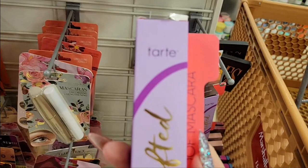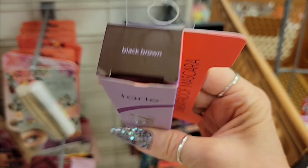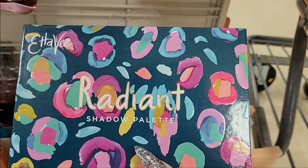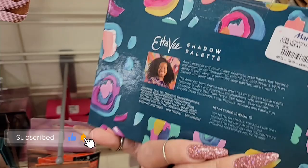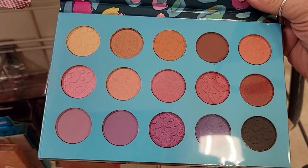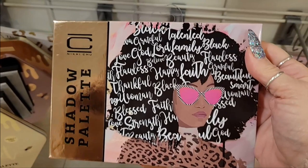Then I found this from Tarte, the lifted mascara in the shade black brown, and this is sweat proof. I could test this for the summer. $12.99. They have these from Elta MD, Radiant Eyeshadow Palette, $5.99. And this is how this palette looks. Beautiful neutrals, warm, and some cool tones. And they also have this beautiful palette. Oh my god, I love it.